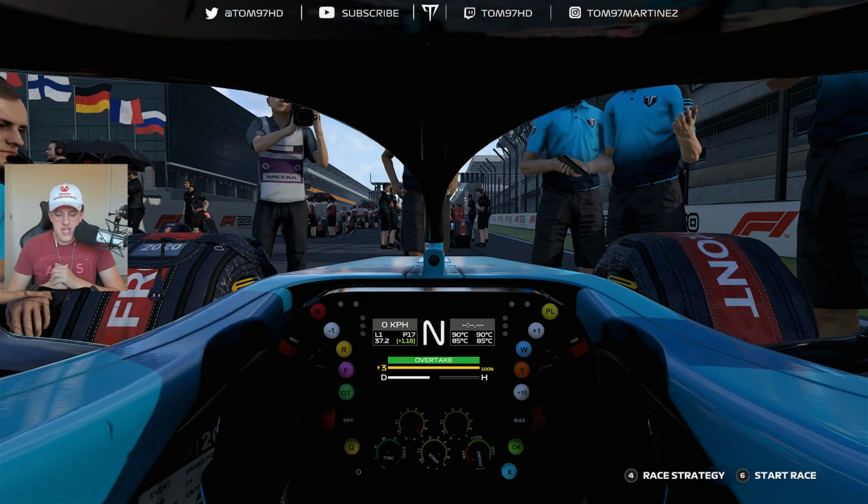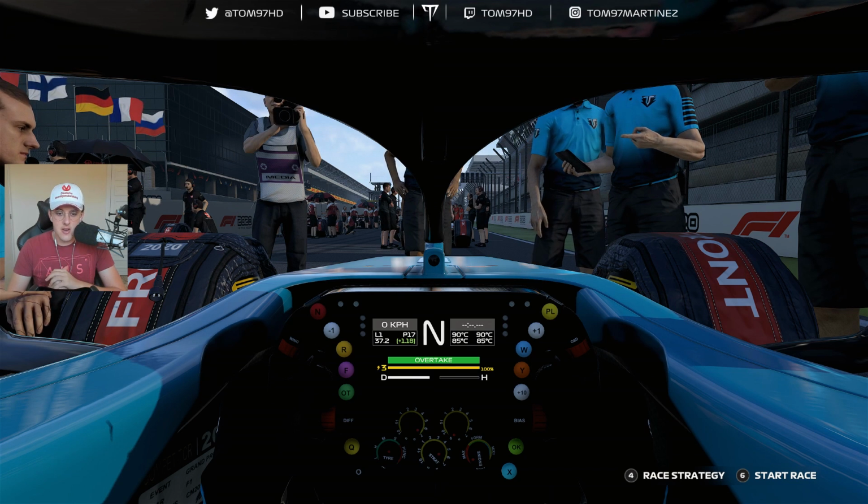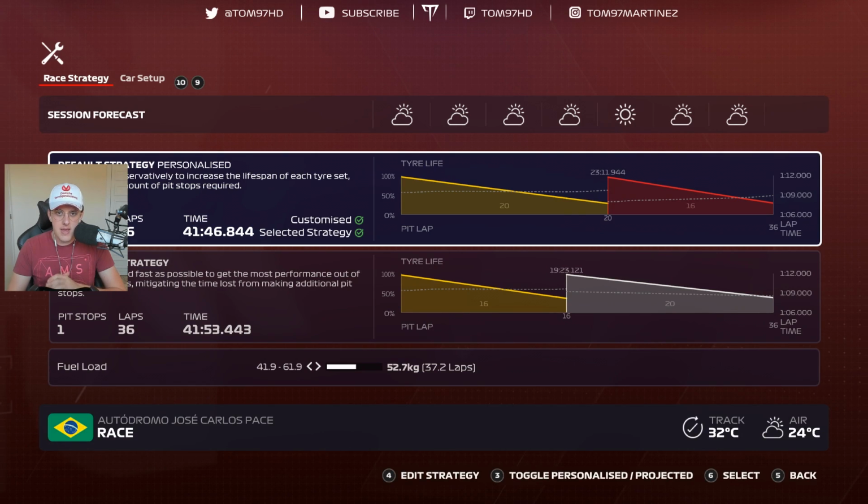Here we go then, guys. It's time for the Brazilian Grand Prix. Starting from P17 on the grid, we're going to be starting on the medium compound tyres. I feel like this is going to be the really strong strategy of this race, and then move on to the softs. I'm not sure if the AI have been fixed around here, because if they haven't been, we've got a really strong chance of scoring points.